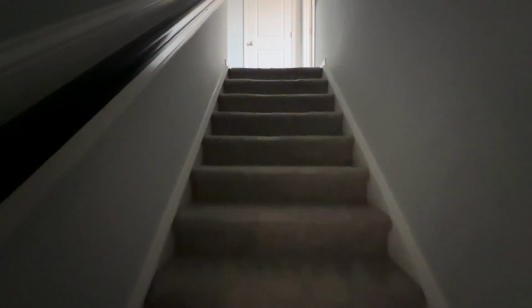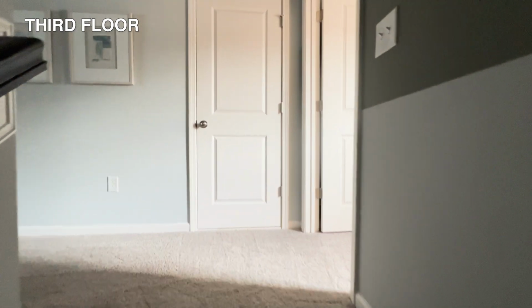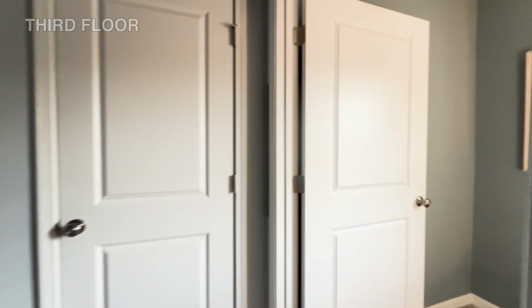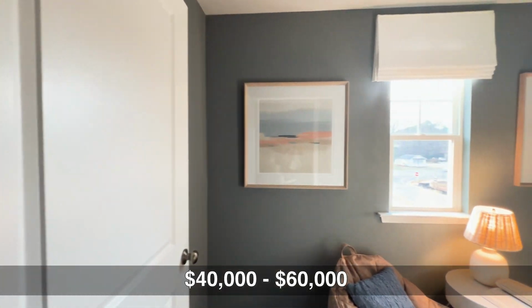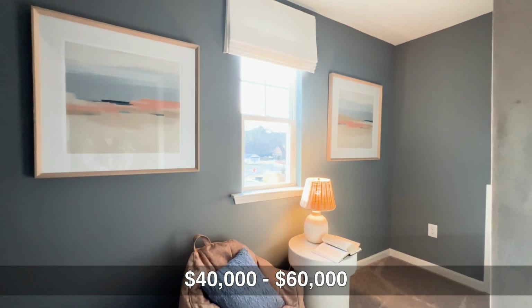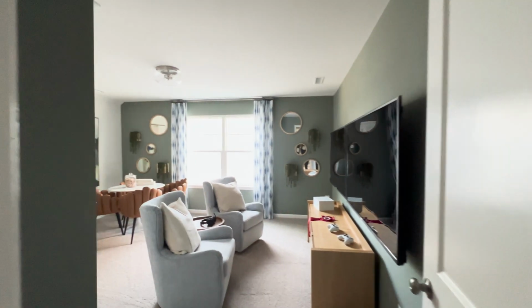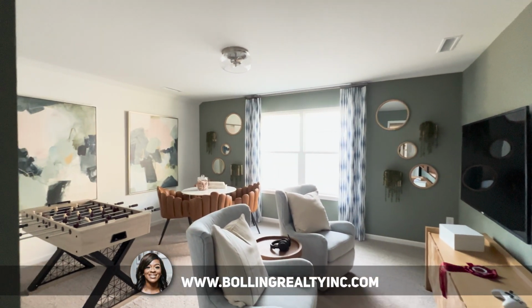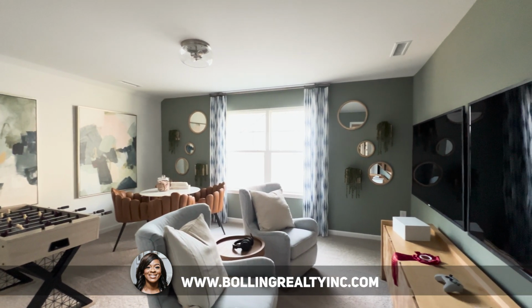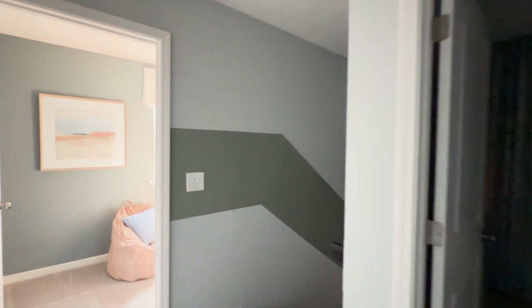All right, we're heading up to that 3rd floor, guys. Getting to work out today. So I did ask the sales agent about how much this 3rd floor costs. And I believe she said between $40,000 and $60,000 for the additional 3rd floor. So if it's something that interests you, I would go ahead and build it and not worry about it. The $40,000 to $60,000 is worth it up front if you're looking to grow your family or have people come visit. So look at this bonus room. A lot of fun, the TV, entertainment, somewhere you can just have family come over, hang out when you have cookouts and things like that. Another full bathroom was there too.